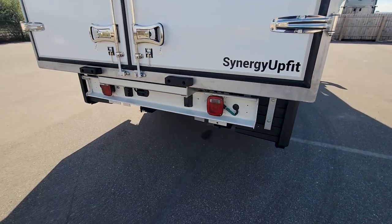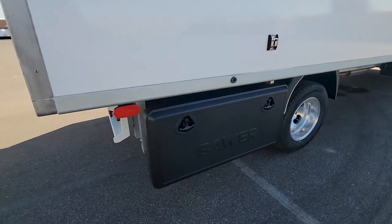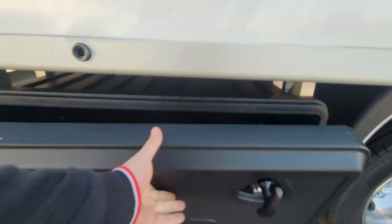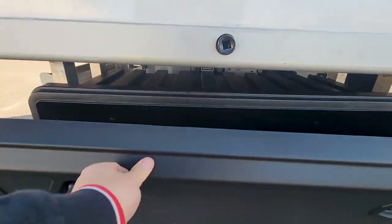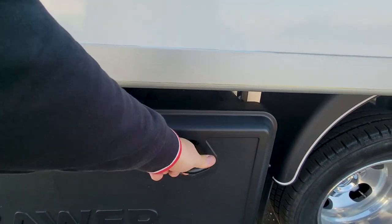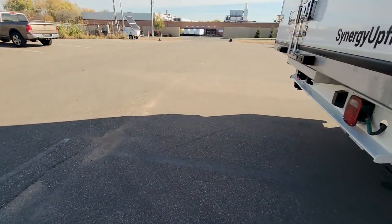What else can I show you here? Here is another toolbox on the other side that I was talking about. The same size, the same kind. Yeah, a bit dusty inside, so the truck is gonna go through detail shortly before the customer comes to pick it up.